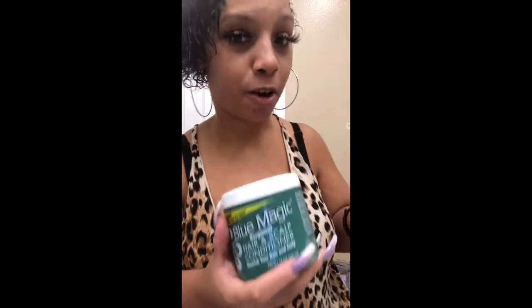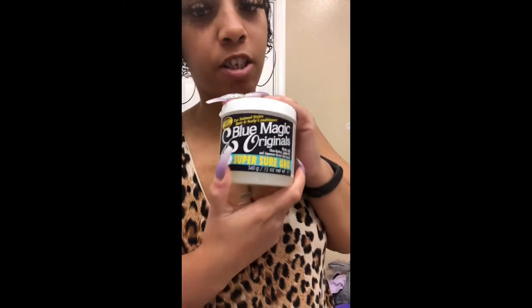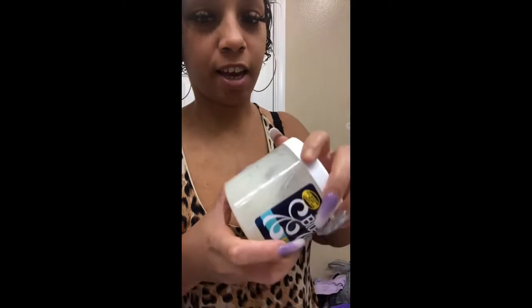This is what I use in my daughter's hair now, and what I use as well for the Super Sure Growth by Blue Magic Originals. It's got shea butter, Japanese green tea leaves, and all other types of oils in it as well. So this is what I use every day. You guys can kind of tell it's been used. I use it every day on my kids' hair, okay? That's what you're gonna want. And it's also got a good smell.